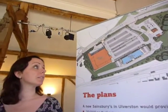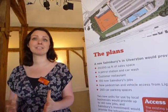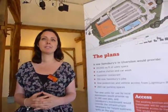So we'll look at what you have to say here first. 20,000 square feet sales space. How does that compare with Asda, for instance, in Barrow? It's quite a bit smaller than the Asda in Barrow. Probably the best comparison is to say it's similar in size to Booths that you already have, which is 19,000 square feet. Right. Good, that's very helpful.